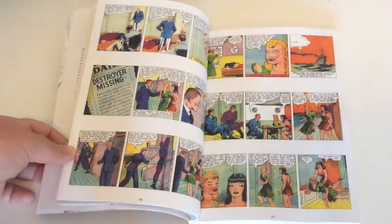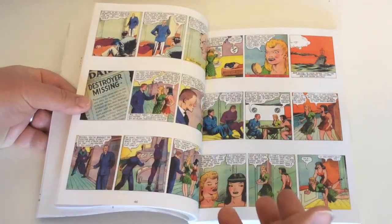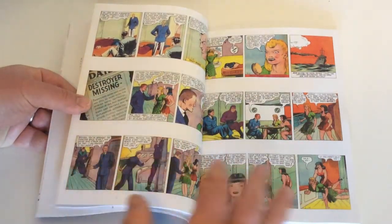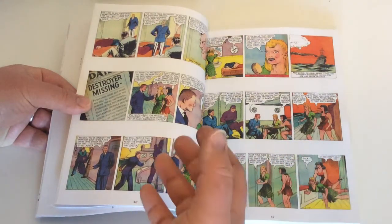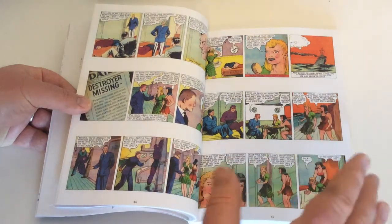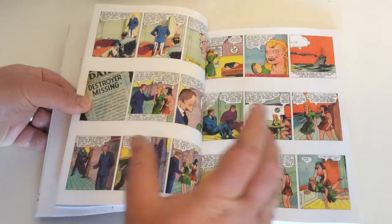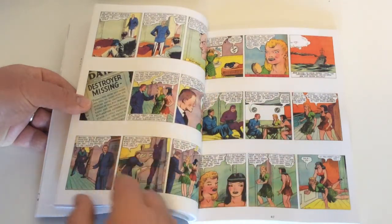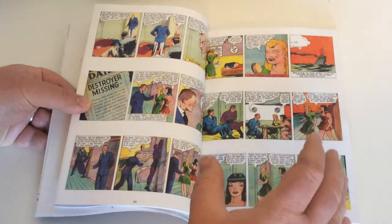As you can see, the 1941 story has been recoloured, as was mentioned before, but it's done in such a way that it still gives it that old school feel. It hasn't been completely, the word I'd use is modernised, and you'll see what I mean when I turn to the next story. It still looks like it comes from the 1940s era. There's still the grainy patches, there's still some fading in the colour to give it that old school feel.